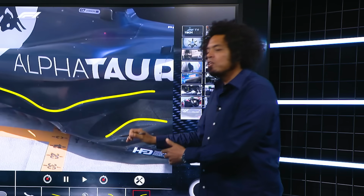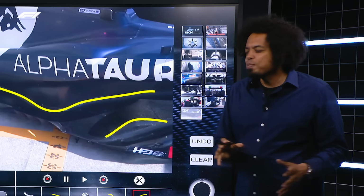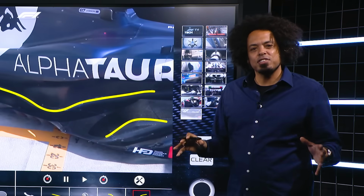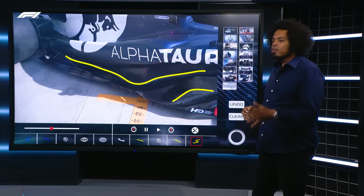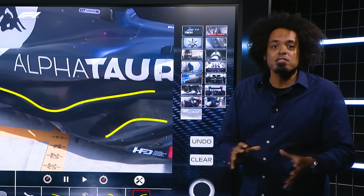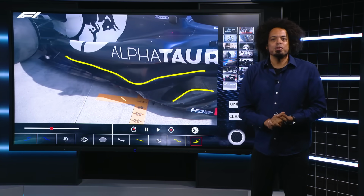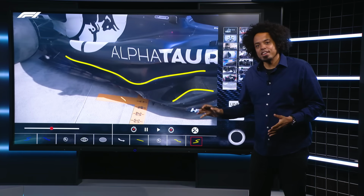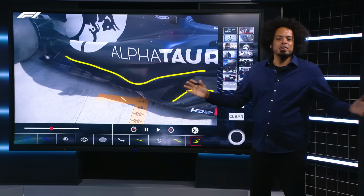Huge amounts of work going on up and down the field on floor designs. And some of it, I suspect, is not just on the AlphaTauri, up and down the field. Some of it is to do with a technical directive that was issued not all that long ago, came into force for the Singapore Grand Prix, but most of it is all to do with just getting the most aerodynamic performance out of all of these cars, and all of that performance is developed in CFD, on track, and of course in the various wind tunnels that are used up and down the field.